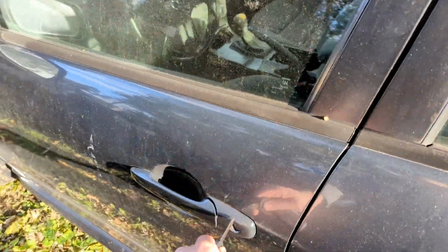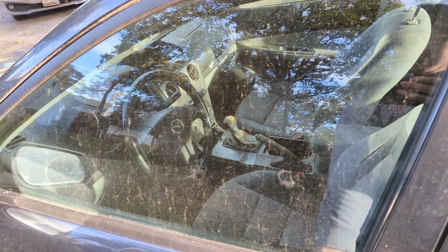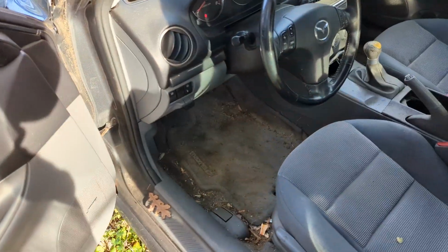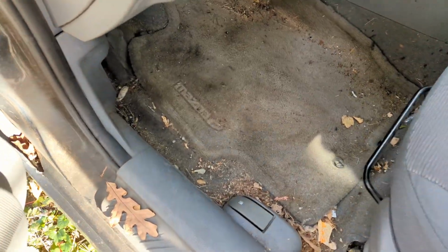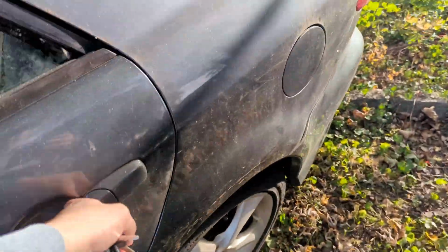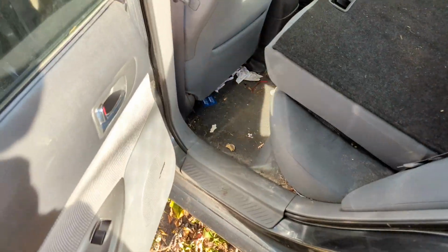Let's see. Oh wow, okay, so that one doesn't unlock the door. I thought it would. Curious, does this roll the windows down? No, it doesn't. So yeah, it's a little dirty in here. I got a tear in the seat. It just doesn't smell good. It smells wet.